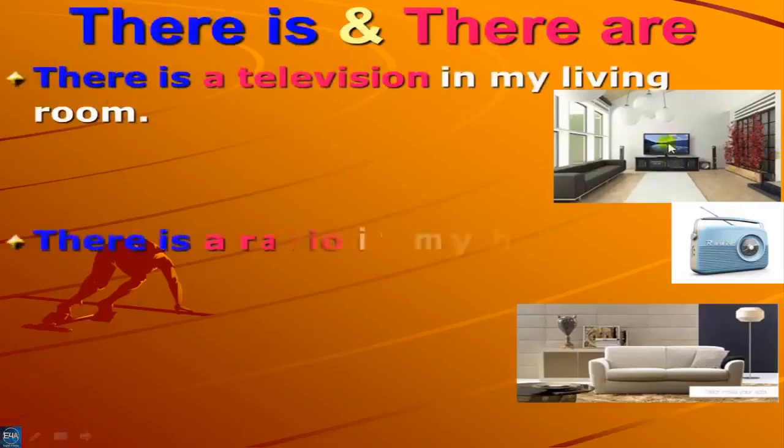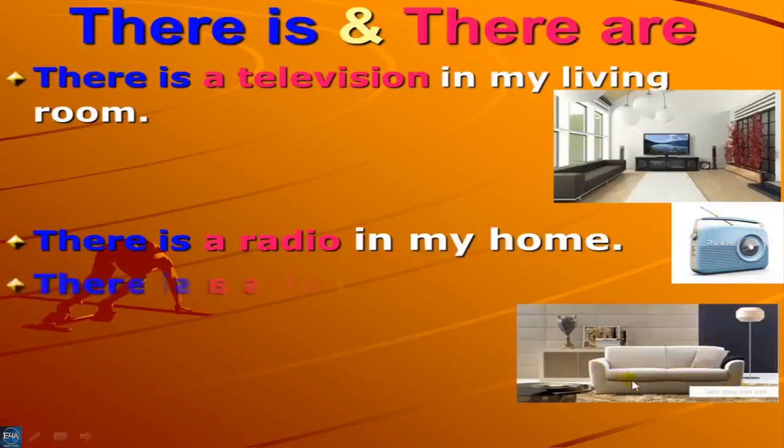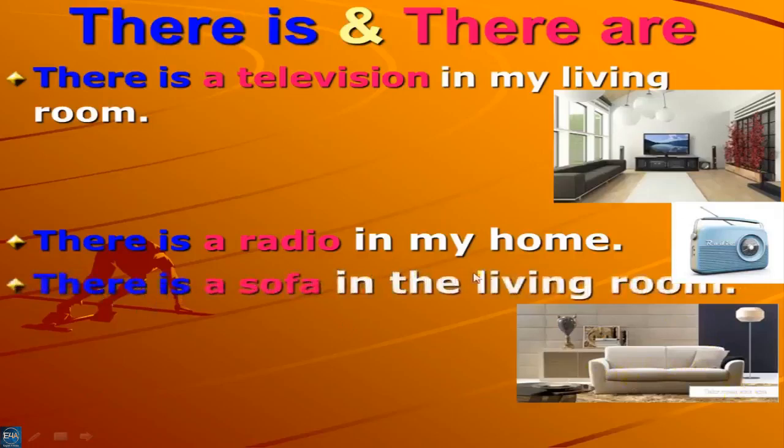Look at the picture here. This is a television. There is a television in my living room. There is a TV in my living room. One television. This is the living room. There is a radio in my home. This is a radio. Look at the picture here. What's this? It's a sofa. There is a sofa in the living room.